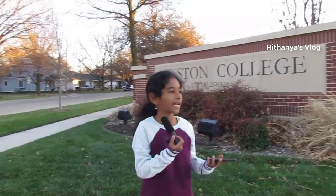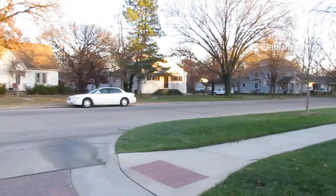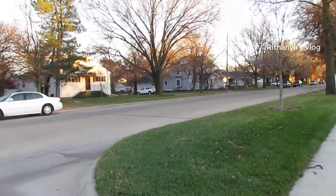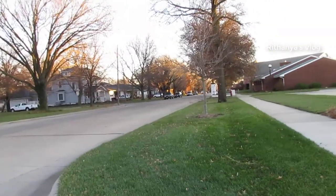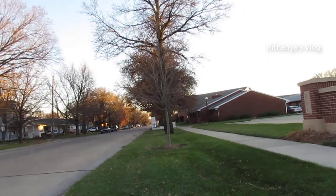Because of COVID, you need to wear a mask, but it's actually fun. They have a library for this area, and they have some cool stuff. So I'm going to show you Hesston College. This is the name, Hesston College. You can see it says Hesston College with the lights on it. This is the main entrance, and that side you can walk to the walking area.